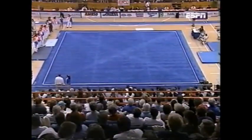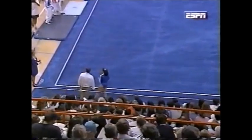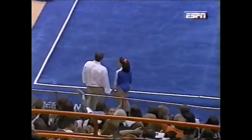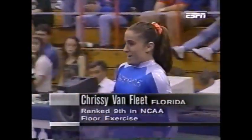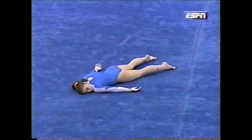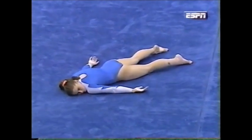Let's go back to the floor. And it's Chrissy Van Fleet. Now, Chrissy is ranked ninth in the nation on this event, and she's also an All-American on this event. More floor exercise, this time is Chrissy Van Fleet. If you're wondering about Florida doing well in this event, they are. They're the third-ranked team in the nation, and they are putting up big scores. Everyone has scored over a 9.8 in this event.